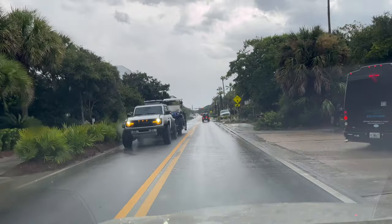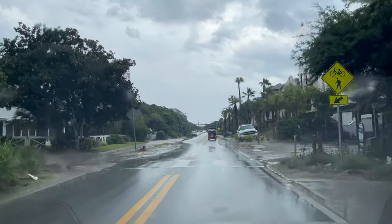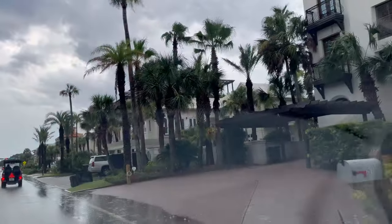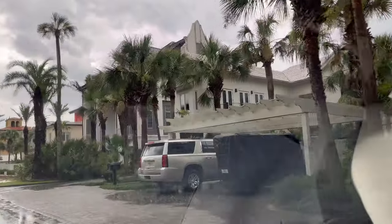They had a name, huh? Mm-hmm. I didn't see any of them named Nicholas. Kind of makes me mad. That would be the best name for a house. But yeah, guys, these houses right here on the beach are just something else. I mean, look at these houses.